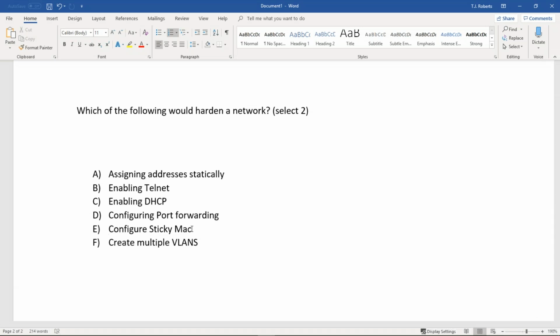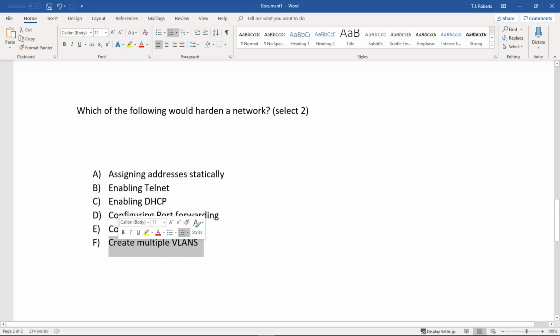All right, and creating multiple VLANs. A few of you picked this one, right? A lot of you picked E and F. This one, remember, like I said, just because something is good, because you do something, doesn't mean that you harden the system. So what creating multiple VLANs mainly does is make your network more efficient, because when you're sending out broadcasts, now it's not going to every device that's on the network. It's just going to the devices that happen to be in that particular VLAN, right?